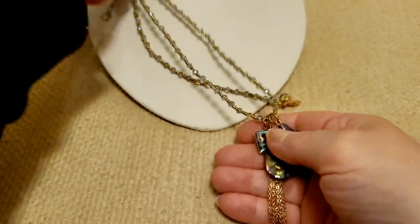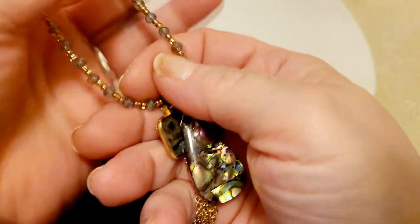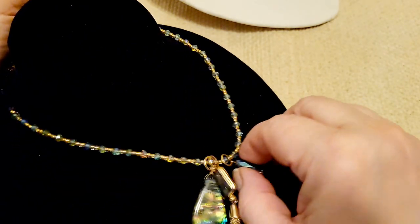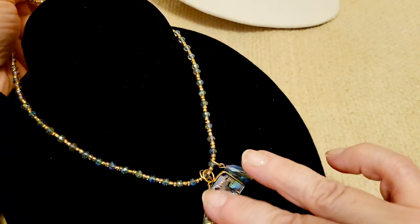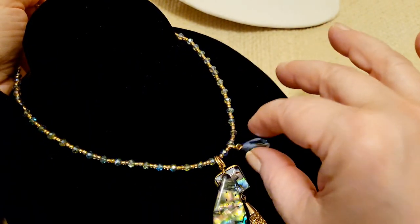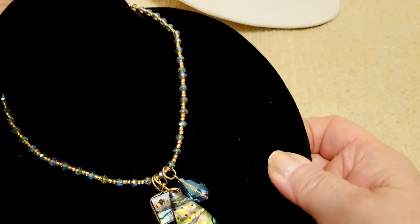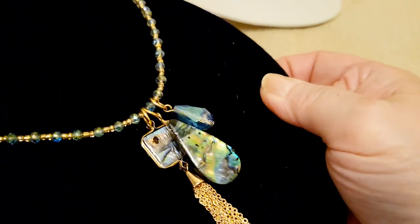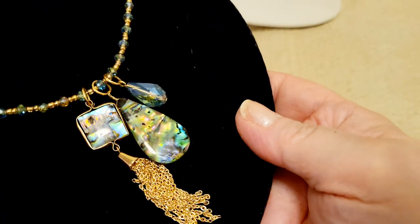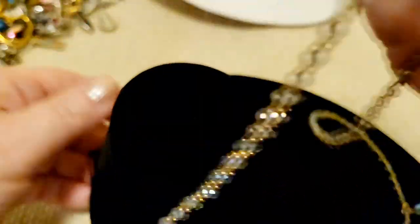Look at this. I don't know if it'll pop more on the black or the white. I think the black. Let's see. Yeah. Wow. Wowie kazowie. Very pretty. Gold tone, blue beads. I believe they're plastic. It all feels plastic, but super duper pretty. You have your three pendants, your little cluster of pendants in an abalone look. It's not really abalone, it's like laminate. Very, very pretty. Beautiful shape. It looks to be in beautiful condition.